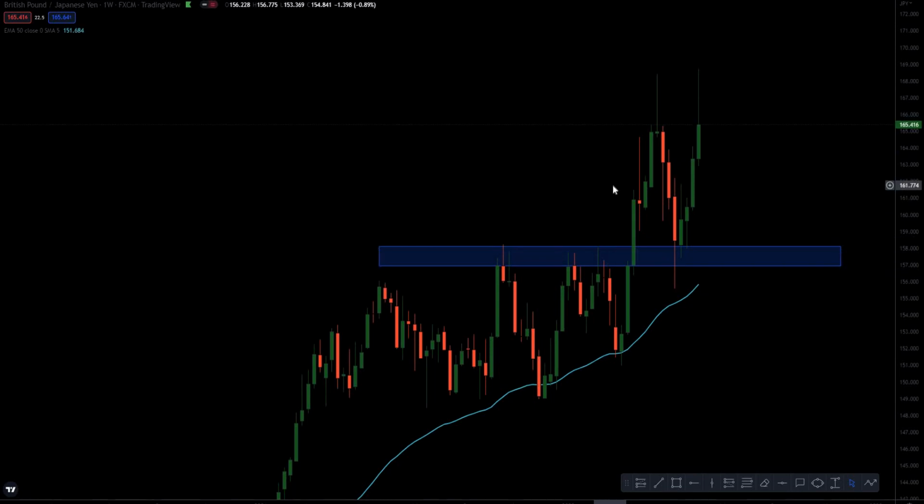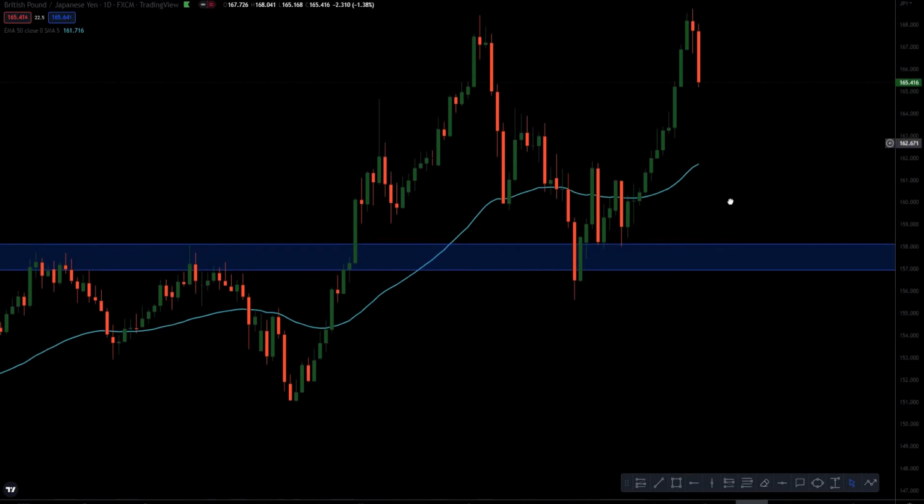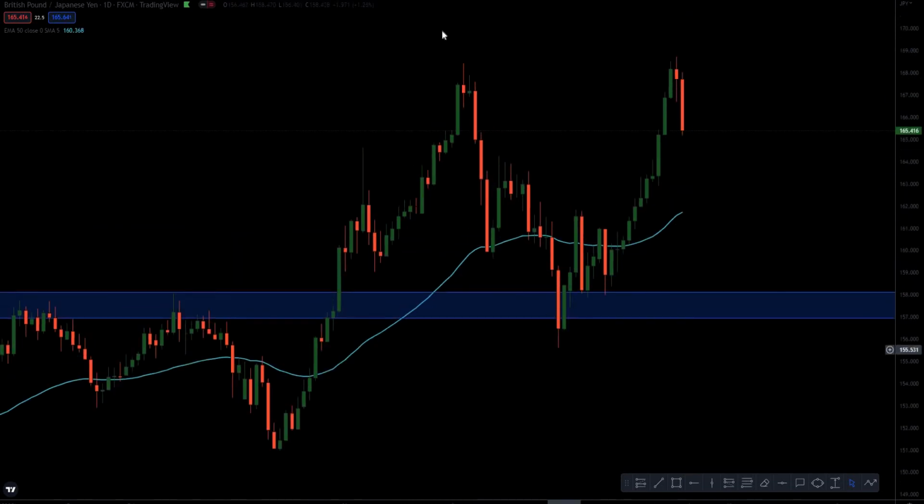Moving down to the daily time frame, when price was making this retracement, we had a change in trend. We can clearly see a lower high, lower than the previous high, a lower low, lower than the previous low. And then this was the most recent swing high.